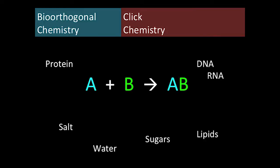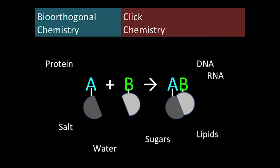So I've just put together a quick schematic here. So A plus B, they should stick. And they should do it anytime, anywhere, no matter what else is around. So this chemical toolkit shouldn't care about proteins, salts, DNA, RNA, sugars. The entire biological milieu should be transparent. And you should be able to do it with these pieces attached to biomolecules.